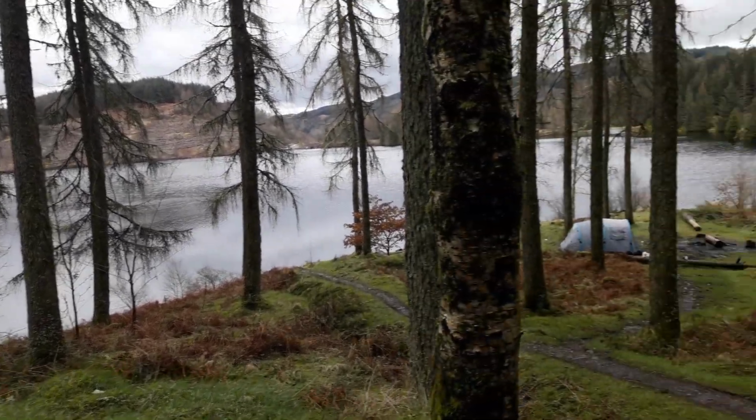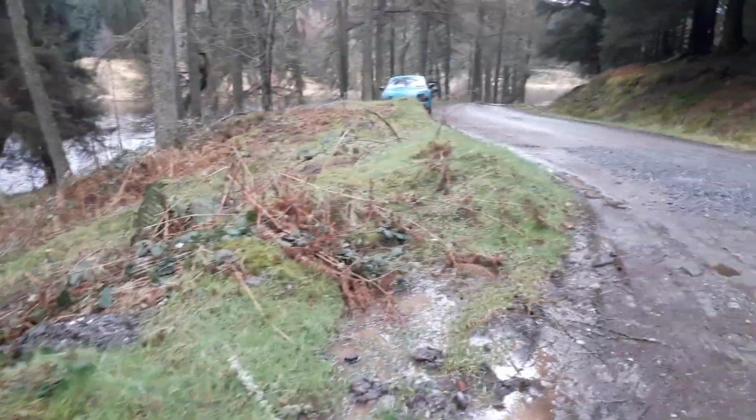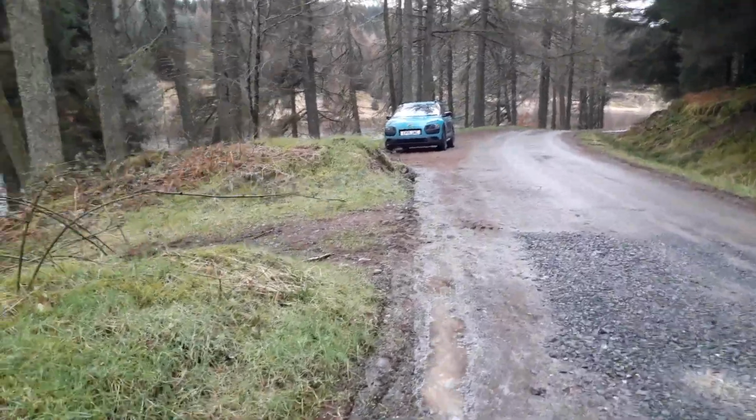Right, we'll go for a wee wander down. We'll go down the easy way. The dog will get barked at. The wee rescue dogs will just run into the tent and hide.